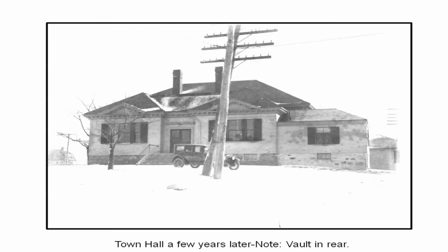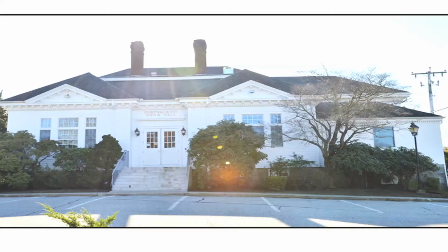And there, of course, you see a telephone pole in the middle. And that's what it looks like today. I apologize for the sunstroke, but the sun was in the wrong place.